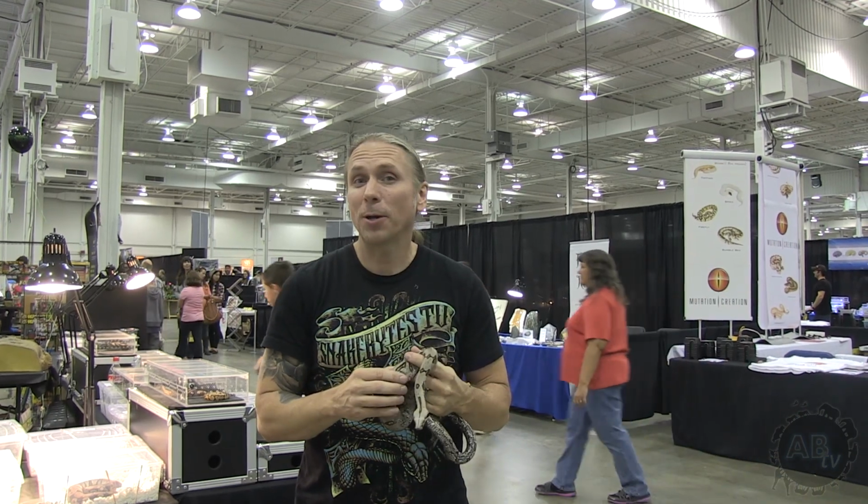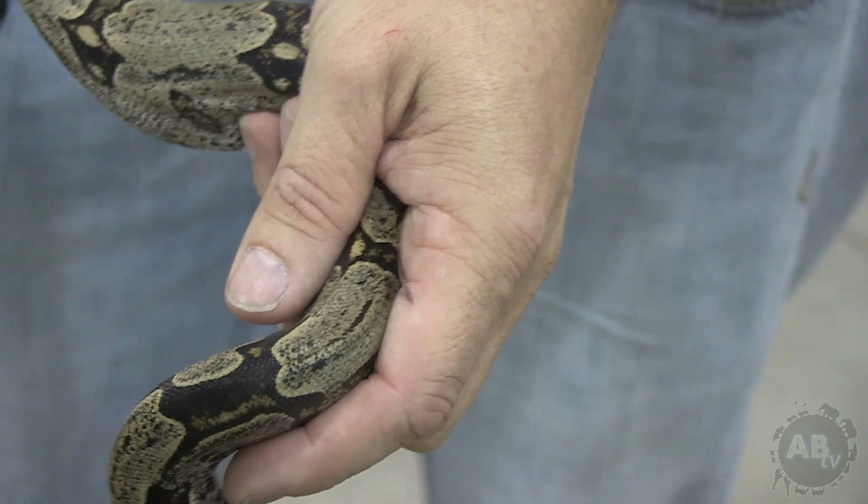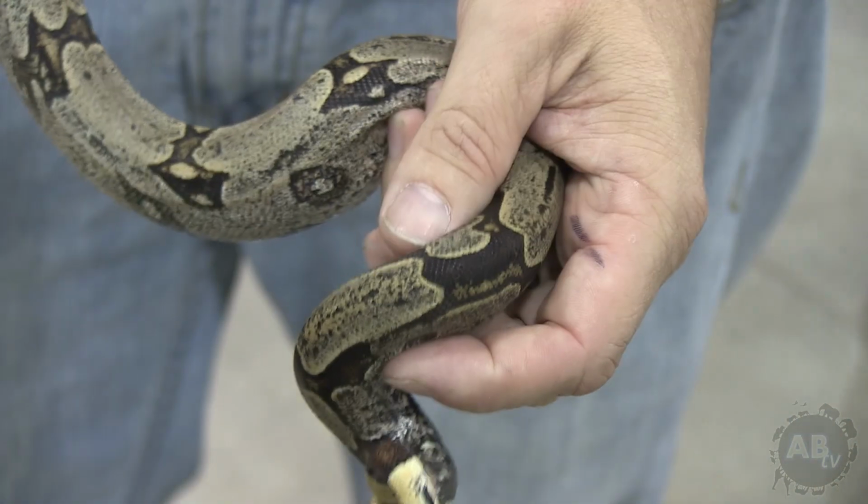And I remember the first captive bred animals in the US probably about 20 years ago. It was quite a feat. They always have this kind of more silvery back, and they always have the saddles that have these little widow peaks in them. They're definitely a really cool boa species.